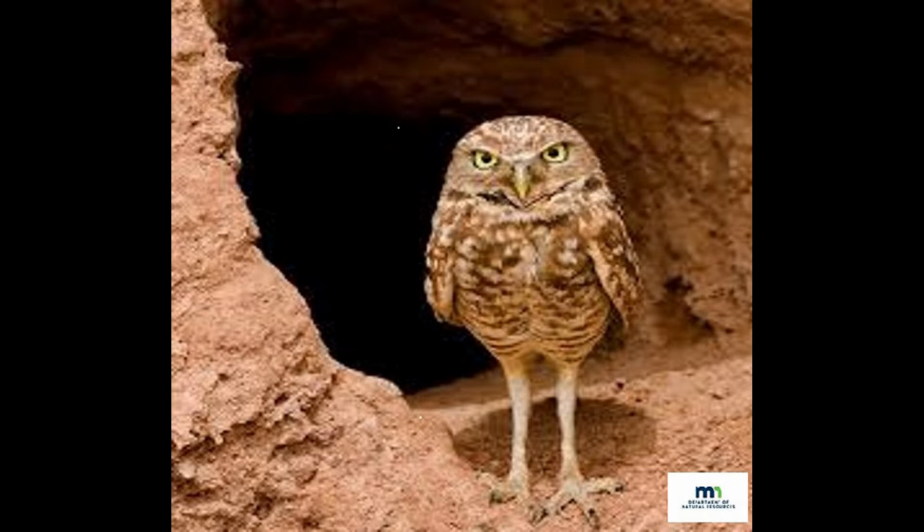It nests in holes. It burrows right in, and it will take advantage of somebody else's nest or holes, whether it be a badger hole or a coyote hole. They'll move right in and burrow and lay their eggs right underground. How common out west? Not very common. It's an animal of special concern.